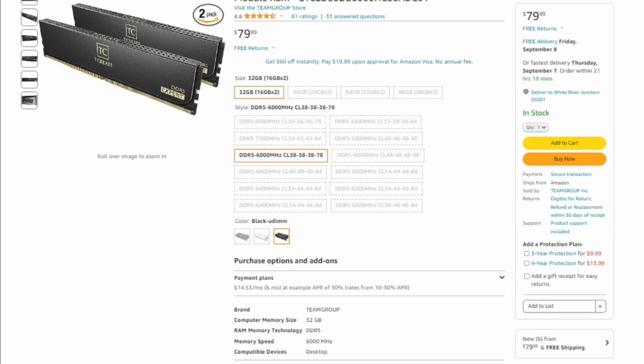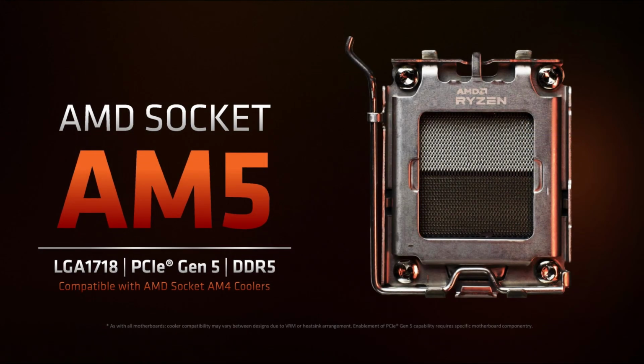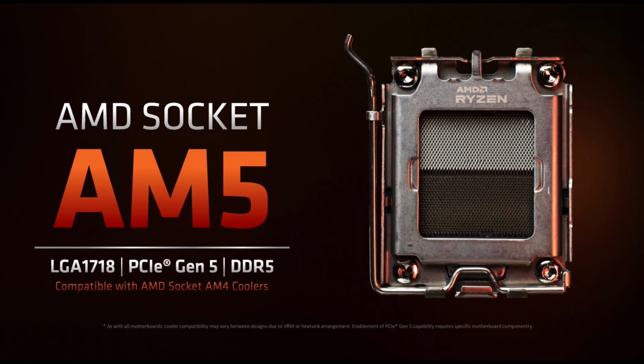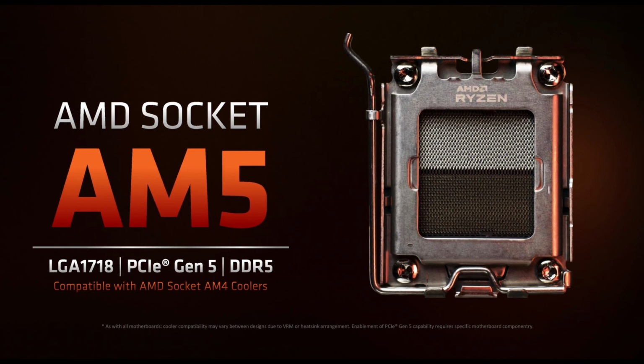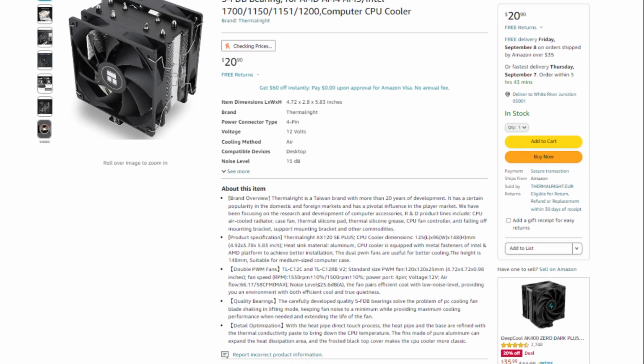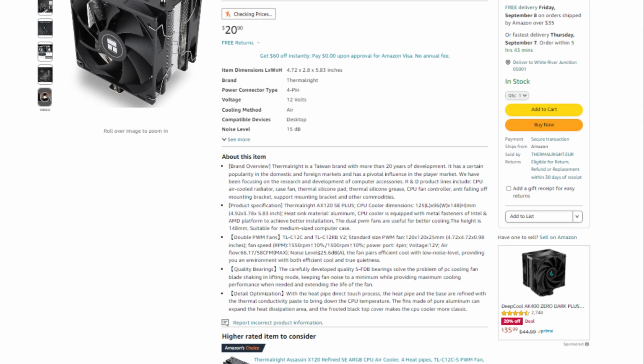You get a more upgradable system over time because of the AM5 platform, which, if you're new to PCs, basically means that down the line you will be able to upgrade to new CPUs from AMD, whereas if you go with Intel you will most likely not be able to upgrade anything farther than the 14th gen. And then we have a CPU cooler in the Thermal Right Assassin X, which is going to be really good for a Ryzen 7 7700.